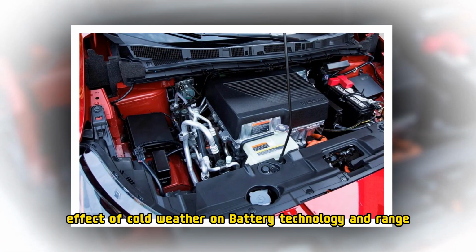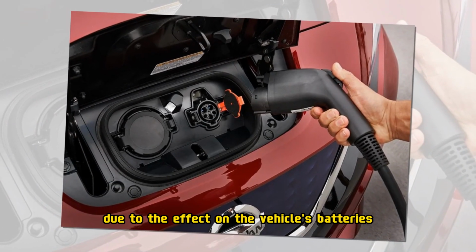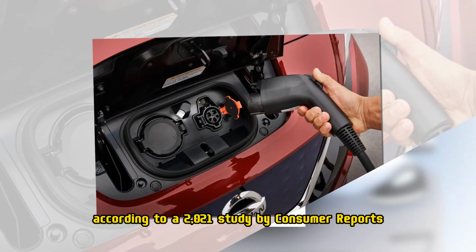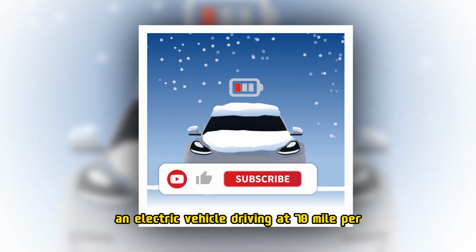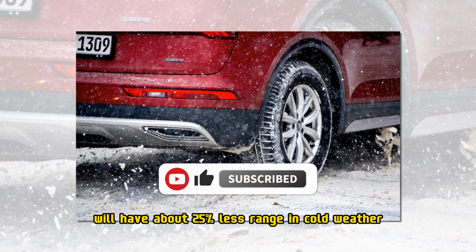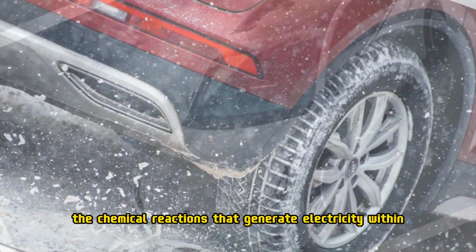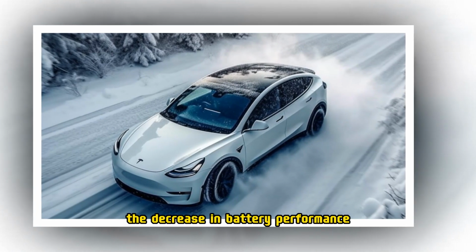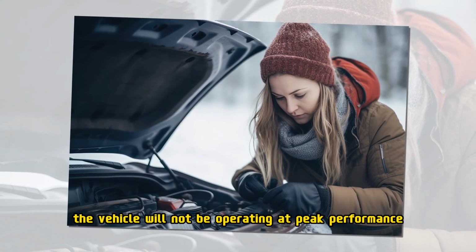Effect of cold weather on battery technology and range. Most EVs lose range in cold temperatures due to the effect on the vehicle's batteries. According to a 2021 study by Consumer Reports, when the temperature drops, so does the car's range. An electric vehicle driving at 70 mph will have about 25% less range in cold weather than in warm weather. This is because in very cold temperatures, the chemical reactions that generate electricity within the battery slow down. The decrease in battery performance results in range loss and ultimately means the vehicle will not be operating at peak performance.